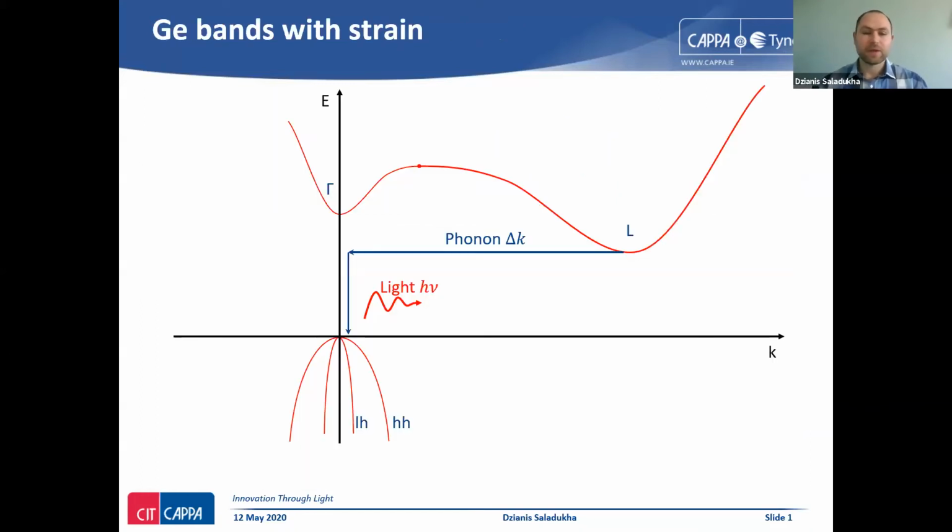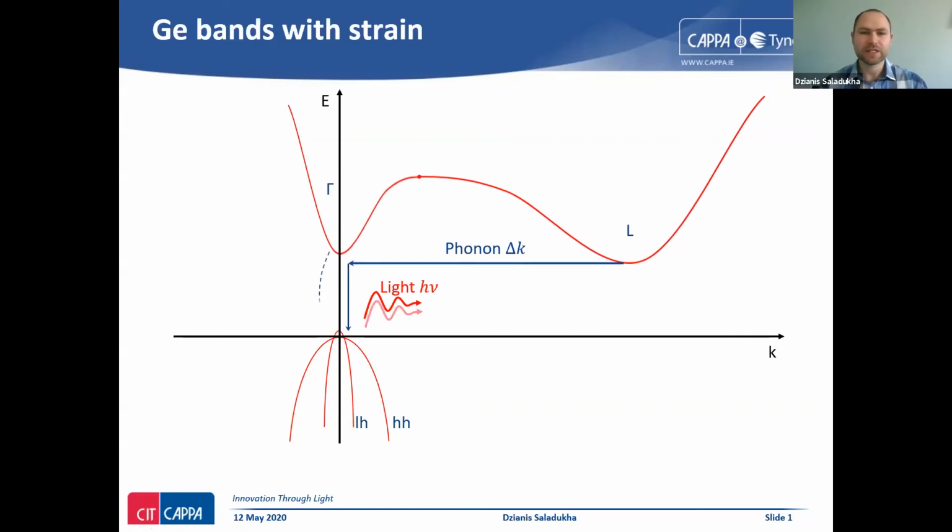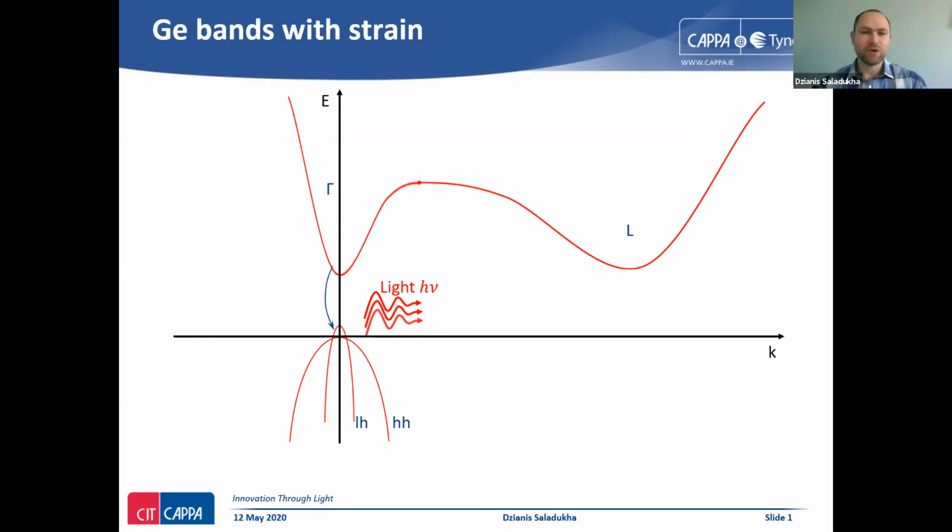Let's have another look at the band structure of germanium. Unstrained germanium is indirect, as most of you know, with emission from the L valley, or the slow track in the motorway analogy from Philip's figure. With increase of strain, the gamma valley starts to move closer to the L valley. And at some stage, it could happen that some cars from the slow L valley could speed up to the gamma valley and emit light. And with further increase of strain, potentially all cars will go to the fast motorway of the gamma valley and give a lot of light from germanium.